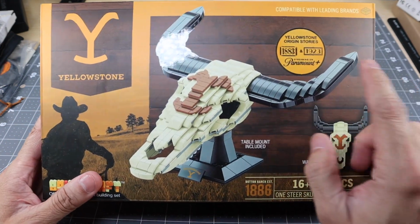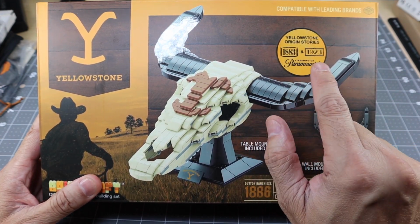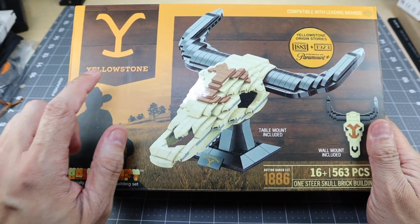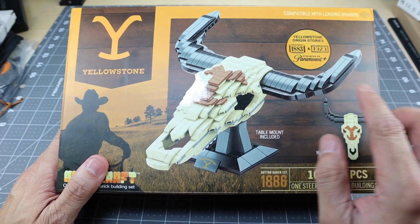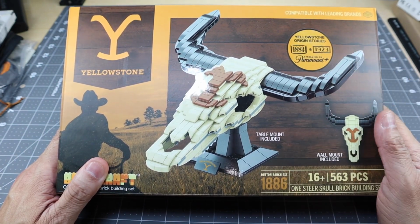So this also has a little sticker right here, and it says Yellowstone Origin Stories 1883 and 1923. It is just advertising that besides the actual show Yellowstone, which is set in the present day, you can actually follow the story along from 1883 and then 1923.